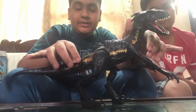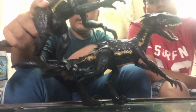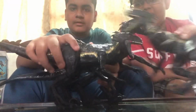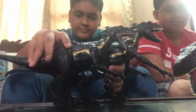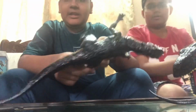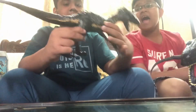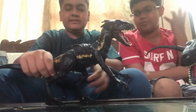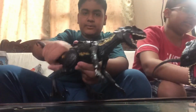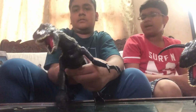So this one, in comparison to the posable one, it's big. It's bigger than the older one. It's fatter than the older one. If you can see, look at the difference. The posable one is sleek. This one has all that mechanism, so that's why it's fat, to make it larger. But look at that feature. Yeah, that is so cool.